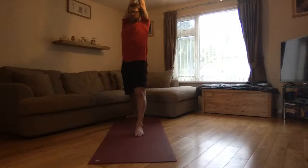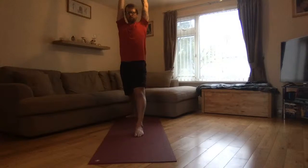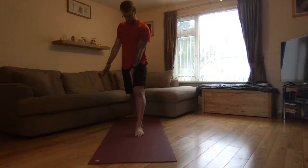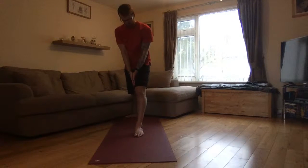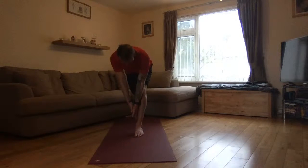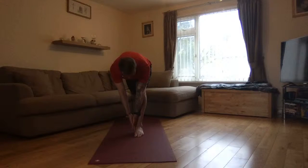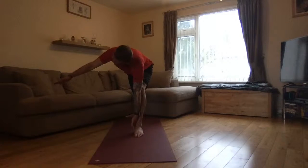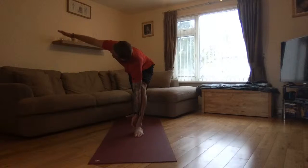Interlock your hands, squeeze in the back of your head. So from there, hand on the inside now. Hand together, slow and steady coming down. Take a big deep breath in. Breathe out as you come around. Now be aware that your center of gravity will change. Your balance will be tested.